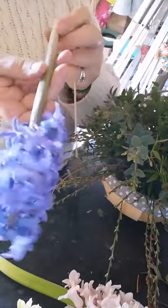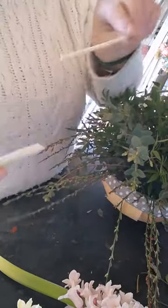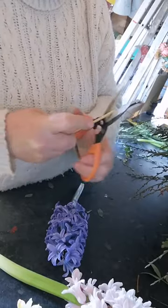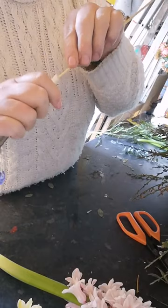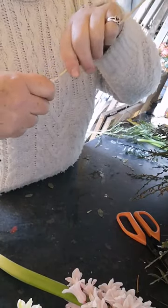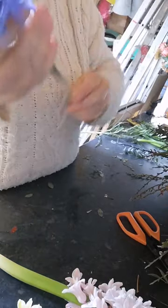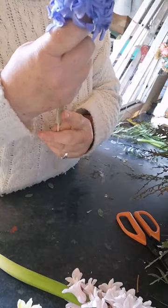These are quite fleshy, but to keep them longer in arrangements, you just feed the stick. If you give it a little point, some of them come with points, but these ones didn't. And you just feed it through, holding the stem with your hand, right in the middle. You're feeling it as you push it through. You can feel it going through the stem, but you don't want it to come out the side. So you just keep pushing until it's secure.